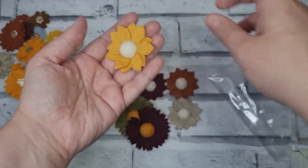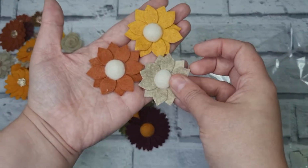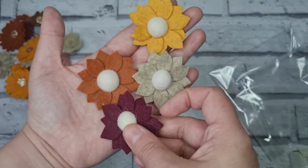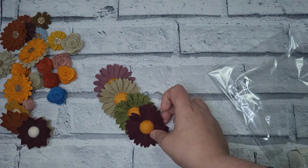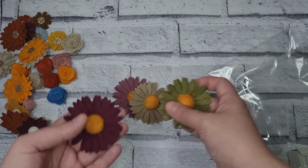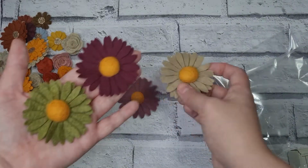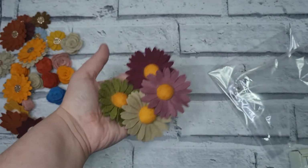And then we've got these sort of more like sunflowery ones, I would call them. Again, these come in these 4 colours. And I literally just asked for a selection of these felt flowers in autumn colours. She does all different styles. She's got lots more options than the ones that I've just shown you. I just asked for like a nice autumn mix. But how beautiful are they?